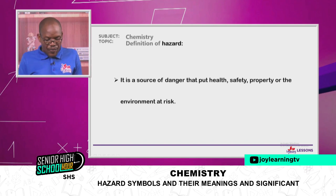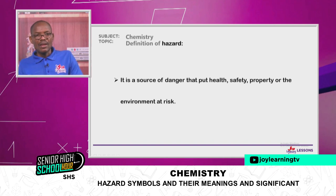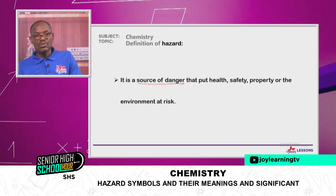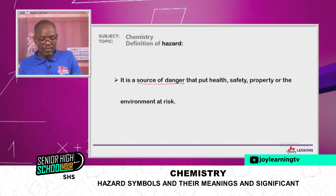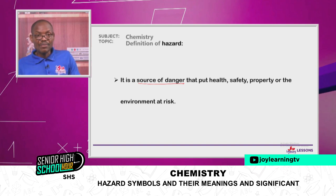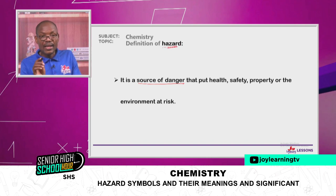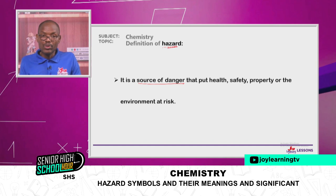Or it is a source of danger that puts health, safety, property, or the environment at risk. A source of danger. Am I safe to walk through campus in the night? If not, there is somebody who can just jump on me and attack me. It's a source of hazard, because it is putting my life at risk. So this hazard is in the lab, everywhere. That is why we must be careful in all we do.